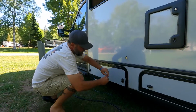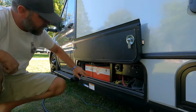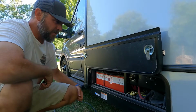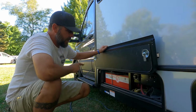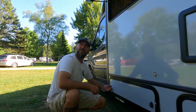And then, I can't remember which one's unlocked. That one's locked up. 2 big Lithionics batteries. I think they're 320 amp hours each. These batteries are great. They are really, really good. Super smart. The Battleborn, I let that stuff go. This is fine. It's been more than enough power. We've been boondocking in the west, and we haven't gone past 50%.